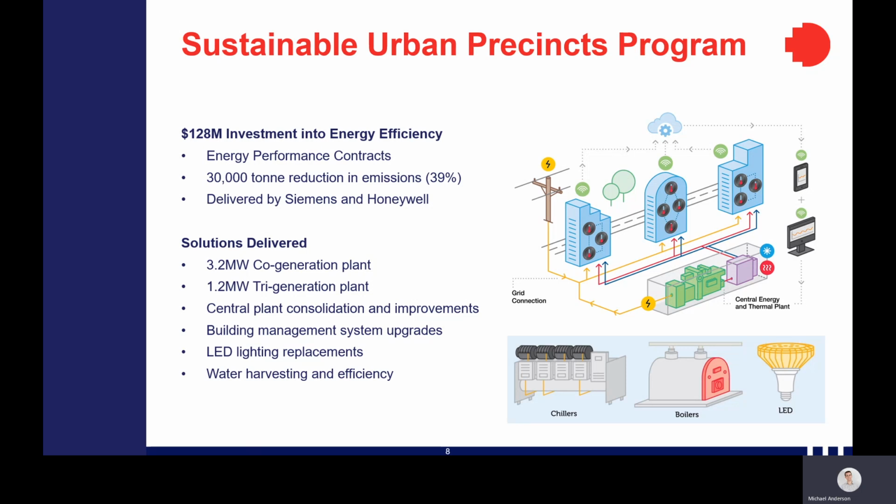Delivered by our partners at Siemens and Honeywell, and we've delivered a range of different solutions here, including on-site generation from a cogeneration plant in our city campus, a tri-generation plant at our Bundoora West campus, but also significant improvements to our central plant that sits behind the scenes and provides all the heating and cooling to a lot of our buildings. Upgrades to our building management systems, ensuring that these are able to operate efficiently, effectively, and can be optimized for ongoing use. LED lighting replacements as well. We went through our spaces and replaced over 40,000 light fittings with LED. Additional to this program was a range of different water harvesting initiatives, such as rainwater harvesting at our Bundoora campus and water efficiency initiatives across our fixtures and fittings.